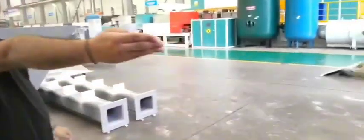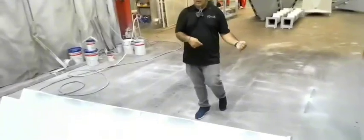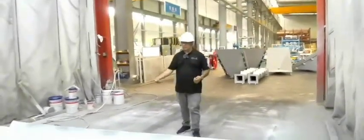As you can see, this is again another paint shop where the parts are being painted here, and we use the top quality of paint job to ensure that the equipment stays in shape.